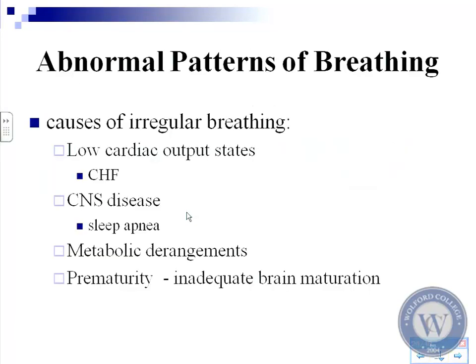Okay, so now let's look at some abnormal patterns of breathing. You can have irregular breathing from low cardiac output states. Usually if you're down to the point where the person is breathing erratically, that means you're not perfusing the brain. Usually the tip-off is the person's turning blue on you, and it's not blue from hypoxemia, it's because they're not perfusing. I've seen that enough times in my life, and people say, oh, the person's hypoxemic. No, how about no perfusion? So perfusion can be an issue.